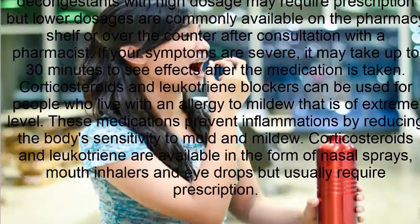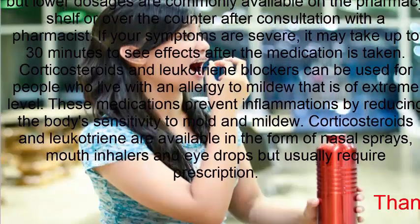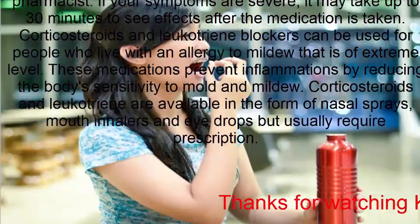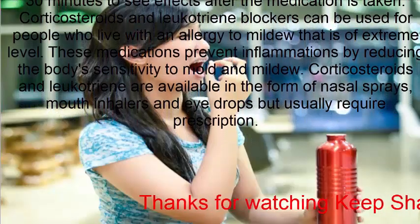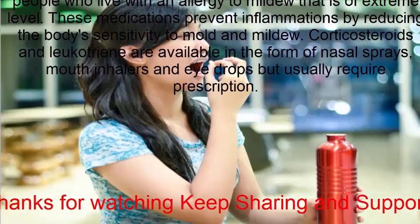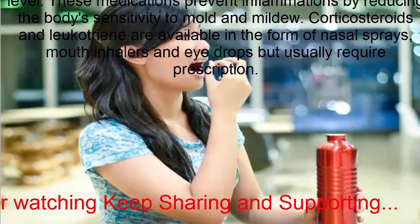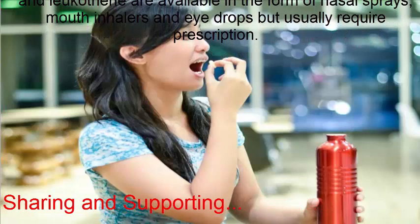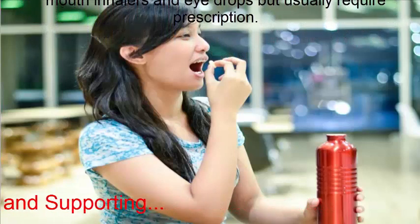Corticosteroids and leukotriene blockers can be used for people who live with an allergy to mildew that is of extreme level. These medications prevent inflammation by reducing the body's sensitivity to mold and mildew. Corticosteroids and leukotriene blockers are available in the form of nasal sprays, mouth inhalers and eye drops, but usually require prescription.